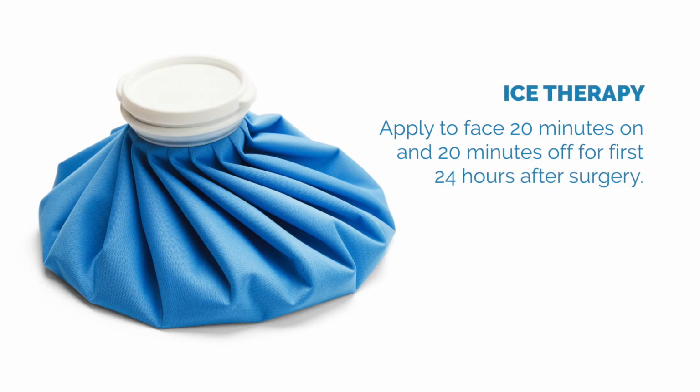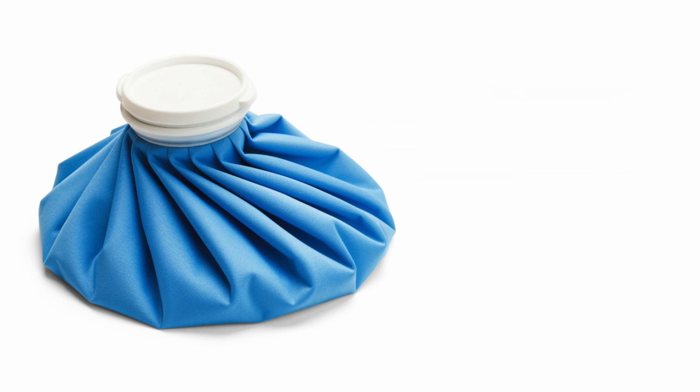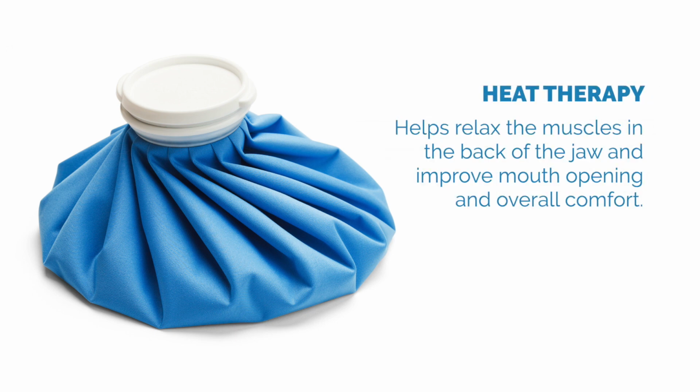From an ice standpoint, we recommend icing your face 20 minutes on, 20 minutes off. Really, ice is the most helpful for the first 24 hours after surgery. After the first 24 hours, it can be helpful from a pain perspective, but usually doesn't make that big of a difference in regards to ongoing swelling. After several days, some patients prefer to transition from ice to heat. That can help relax some of the muscles in the back of your jaw, which can improve mouth opening and overall comfort.